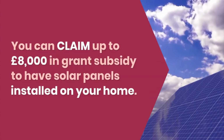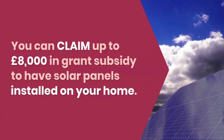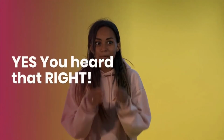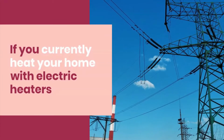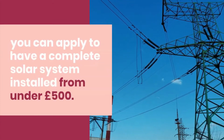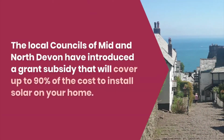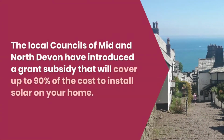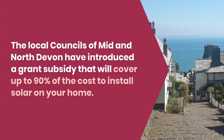You can claim up to £8,000 in grant subsidy to have solar panels installed on your home. Yeah, you heard that right. If you currently heat your home with electric heaters, you can apply to have a complete solar system installed from under £500. The local councils of Mid and North Devon have introduced a grant subsidy that will cover up to 90% of the cost to install solar on your home.